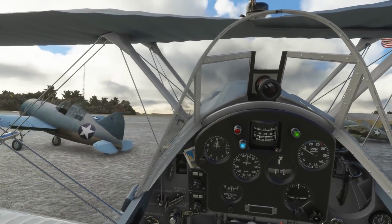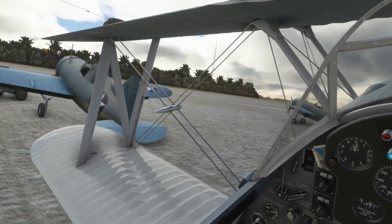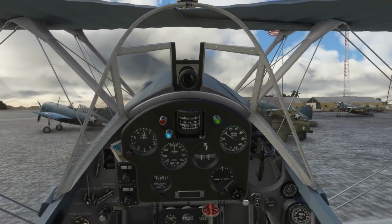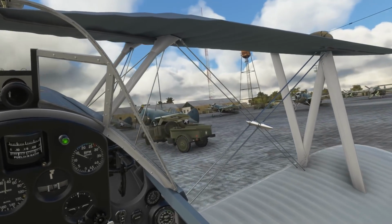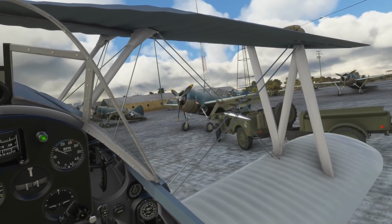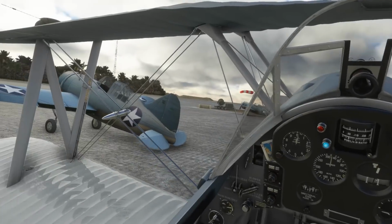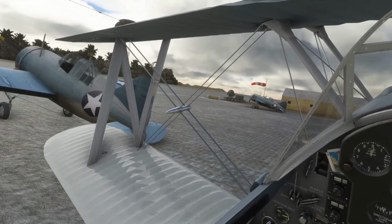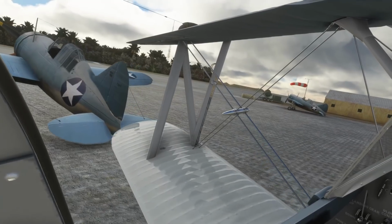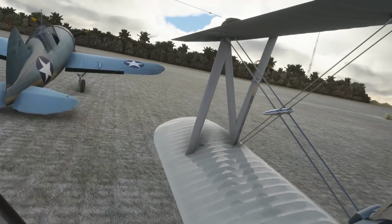Keeping a really good eye on our wingtip clearance. There's a ground vehicle out there as well, so that's going to make the gap even tighter. So we're all clear of the ground vehicle. And just about clearing the tail of the aircraft there on our left. And here's our spot just on the left.